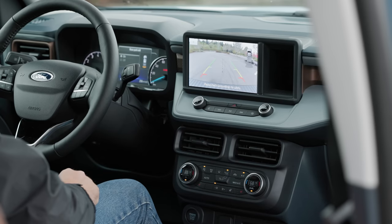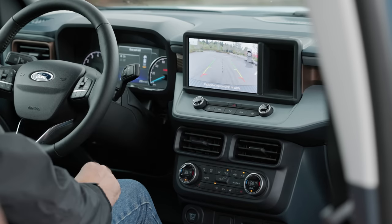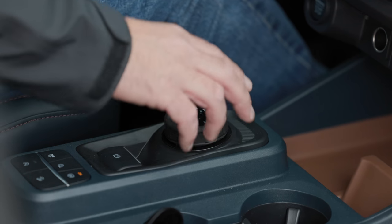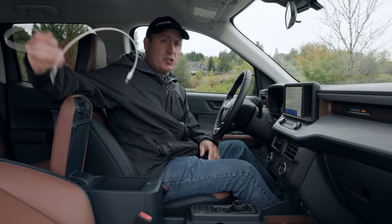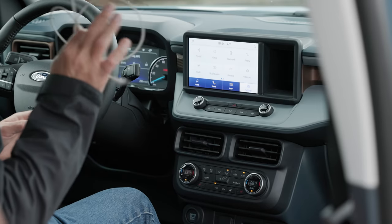And then this, of course, also doubles as a backup camera. And it's a pretty decent backup camera. Because I also have the parking sensors on here, it'll notify me if something's too close right there. Go back to park. This does come with a wireless charging pad. However, it does not have wireless CarPlay or Android Auto. You have to use a cable.